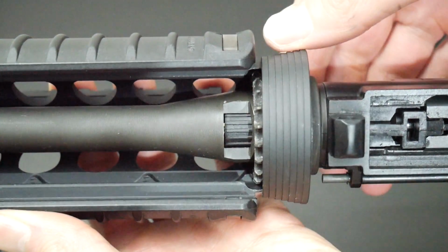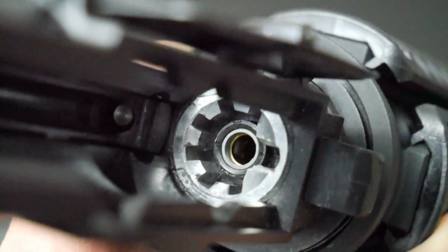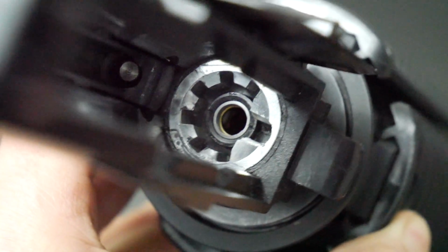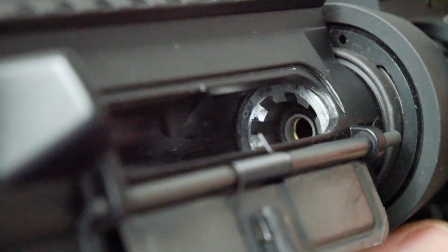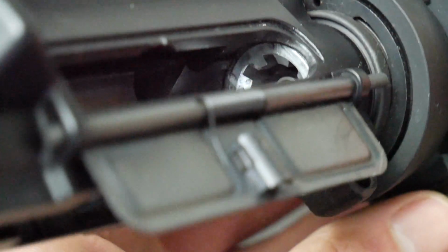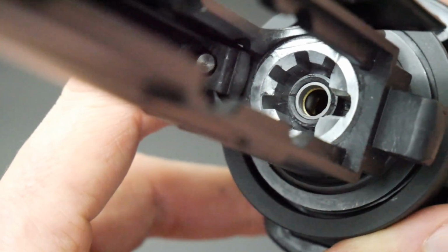The chamber itself is made of plastic, something that people choose to upgrade with a metal aftermarket version. But personally, if it isn't broke, I don't see any point in upgrading. The accuracy has always been acceptable.